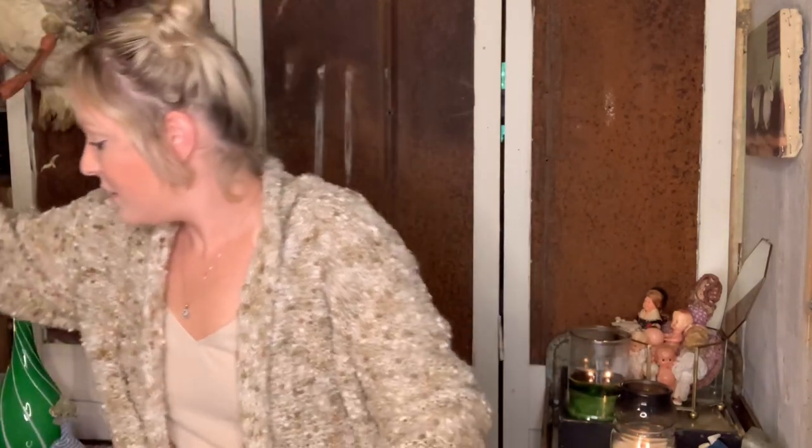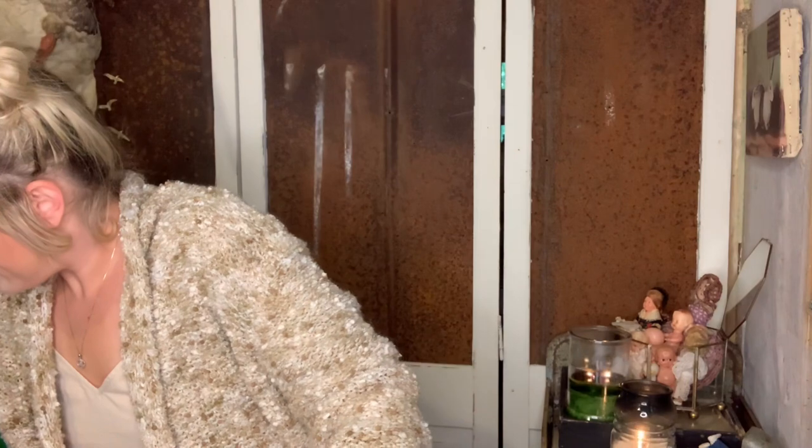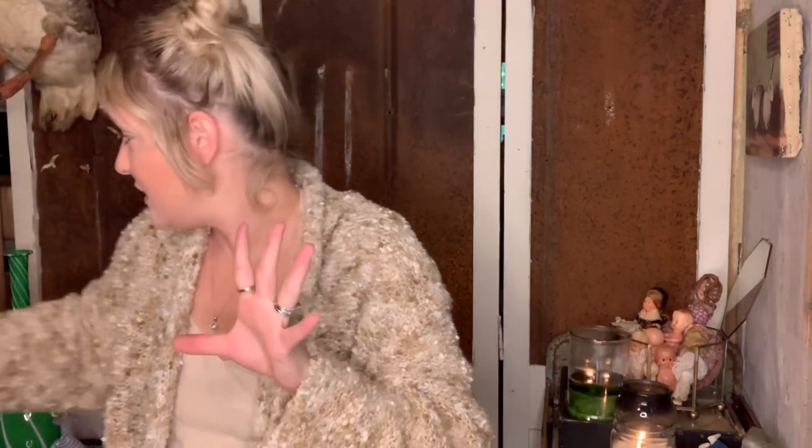So if you guys know what this one is called, what this style is called, please let me know in the comments. Look at that green. Holy macaroni. So there's that one. Amazing. And I paid $10 for it. Don't tell anybody. Okay, now for the big daddy.